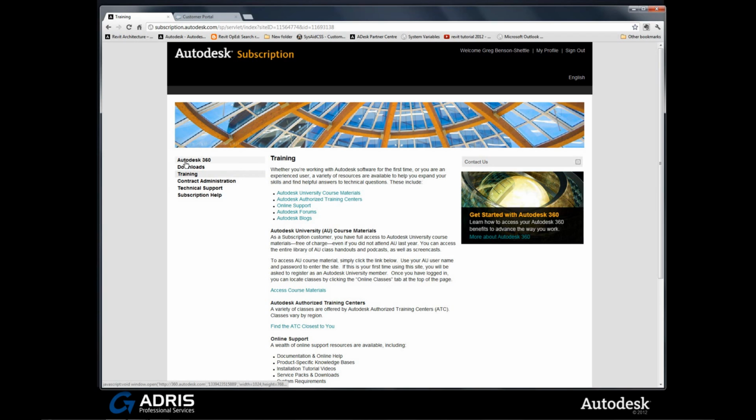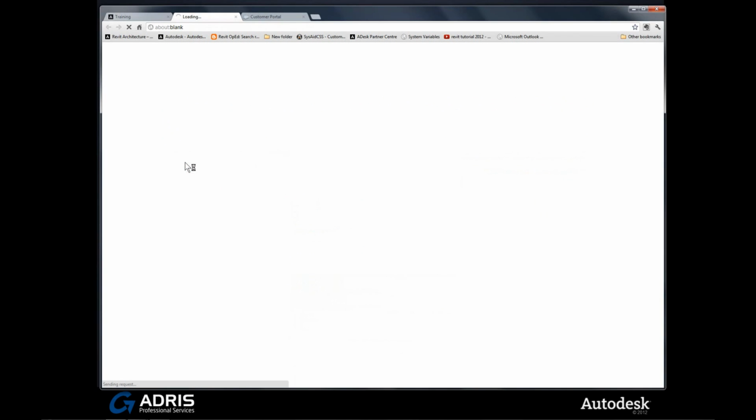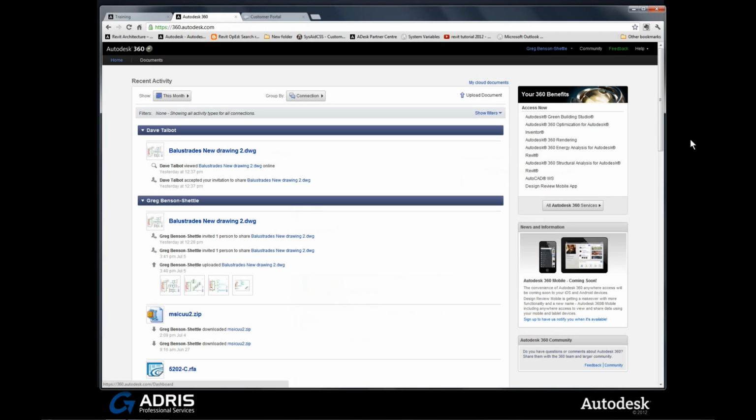One thing we haven't looked at, of course, is the Autodesk 360 link here. The Autodesk 360 link naturally takes you to 360.autodesk.com, and as I'm logged in, it's taken me directly to my account, where I can see all the previous history of documents and files and 3D models that we've been sharing with our clients.